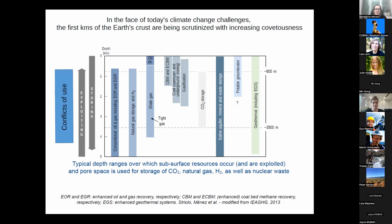And what is prominent in these graphs is that at some point we will have some conflict of uses in the exploitation of these resources and the storage of these gases, and sometimes it is planned that these technologies will be combined all together, so it will imply careful investigations to be sure that, for example, the resource in potable water and so on will not be affected.